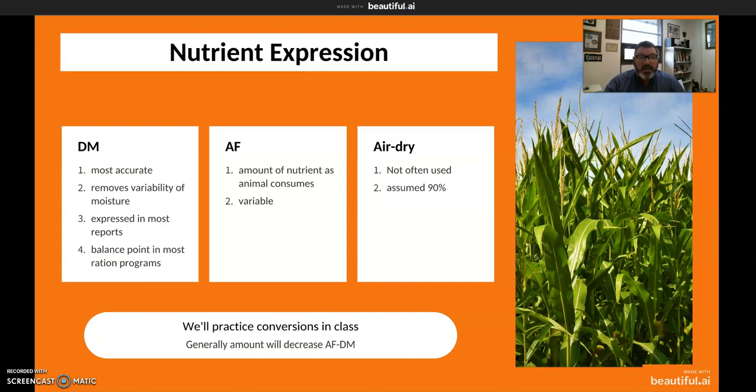Dry matter is the most accurate method because it removes the variability of moisture or water in the feed, and that's how it's expressed in most reports. Especially in ration balancing programs, it's the most utilized feed fraction expression in balancing rations. That way we don't have to worry about how water or moisture might make it difficult on maintaining accuracy.